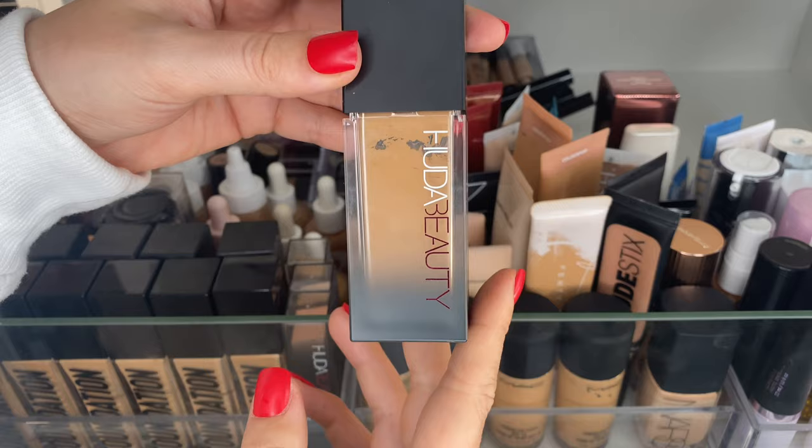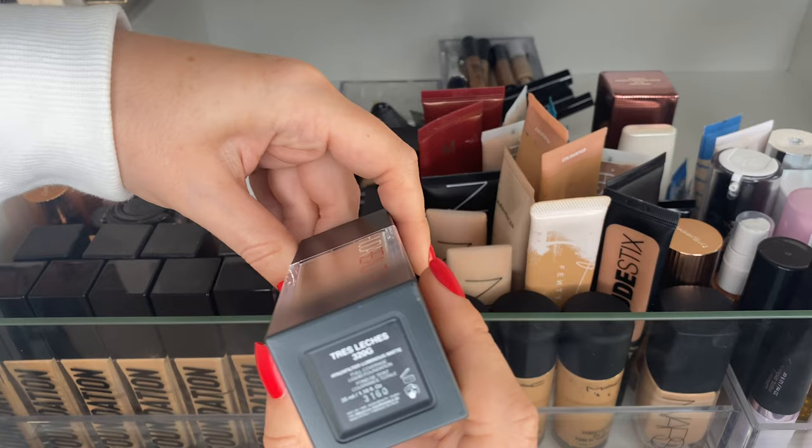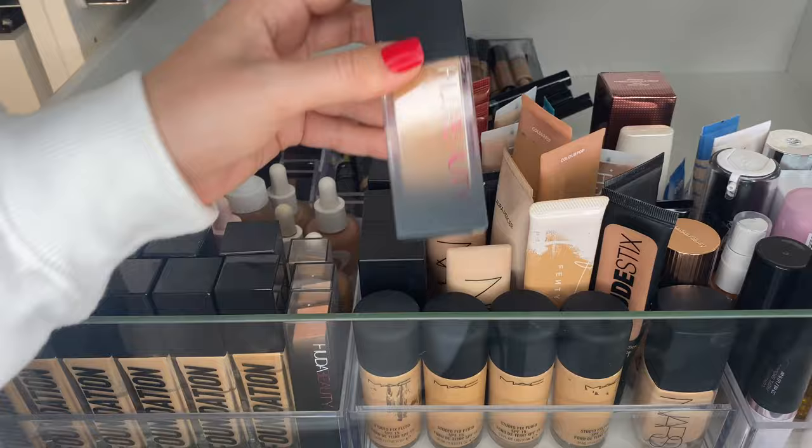And then here I have the Huda Beauty Faux Filter Luminous Matte Foundation. So we have Baklava. And then is this the original Faux Filter? Yeah, this is the original Faux Filter Toasted Coconut. Faux Filter Luminous Matte in 320G. And then, again, the original one, Baklava. I actually do like this foundation.